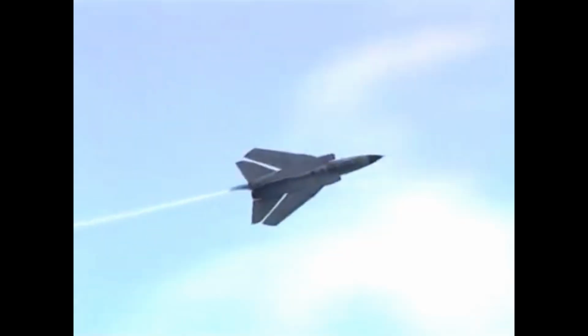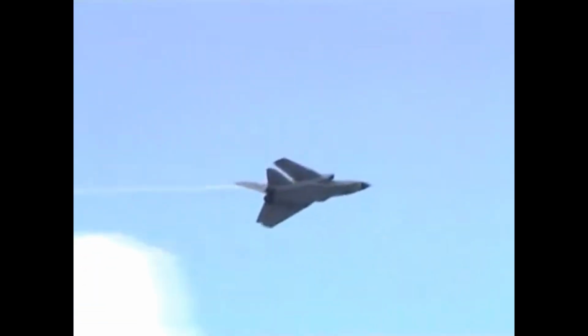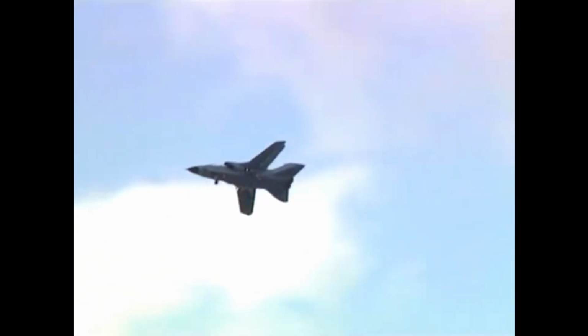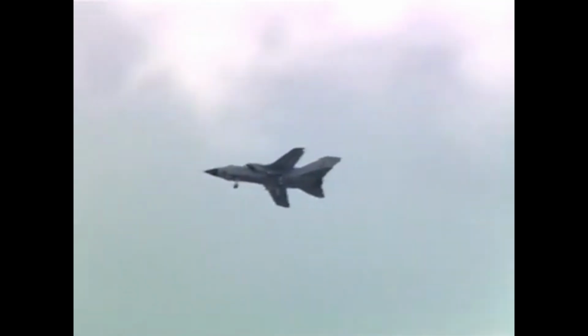On the drawing board during the Cold War era, it was envisaged that the Tornado IDS would be used to fly fast and low, and in fact, its low-level terrain-following ability remains unmatched. But in the post-Cold War era, the Tornado IDS has needed to adapt to new roles.